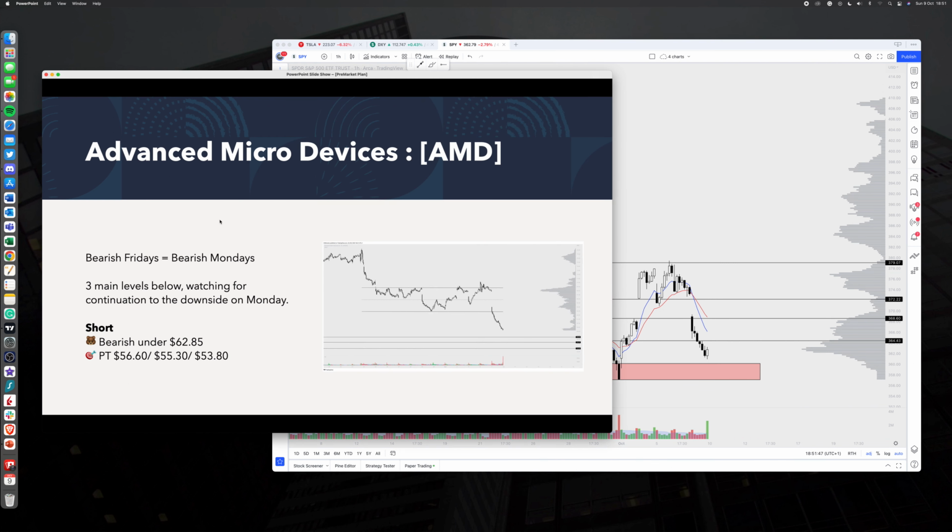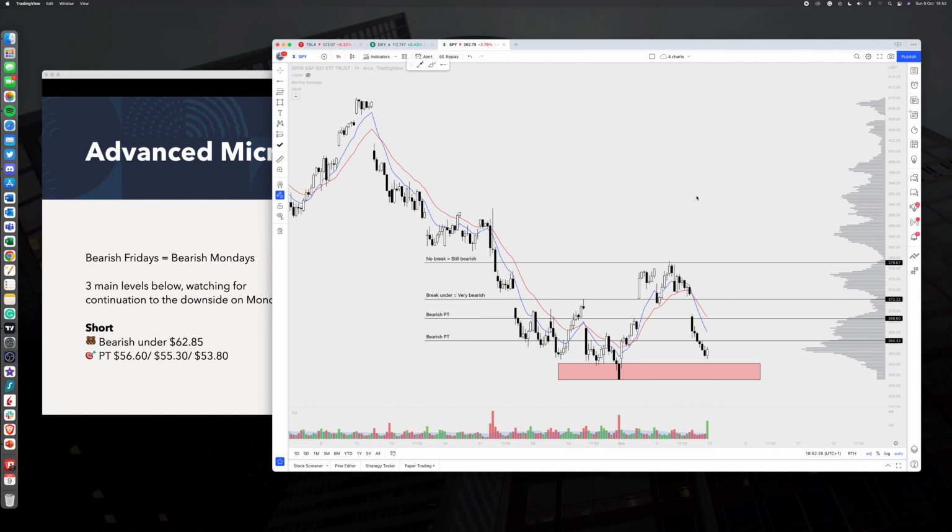So we've got AMD. I said bearish Fridays equal bearish Mondays. I just went over what that means. Three main levels below, which I will go onto the big chart over here and talk to you about. And I've also said watching for continuation to the downside on Monday. I've then said short under. So if the price is under 6285, I will be shorting. I will remain as a short bias trader, unless the price does actually reclaim this 6285, which I will also talk about. Profit targets are 5660, 5530 and 53.80. Again, we'll talk about these levels within this video just very quickly.